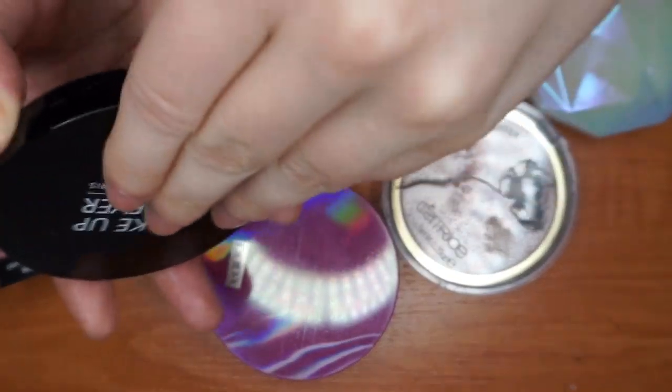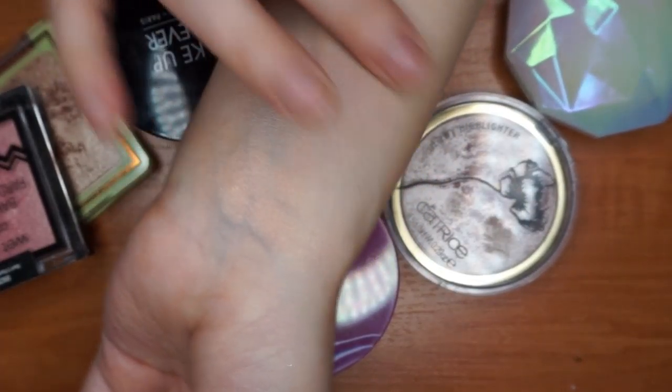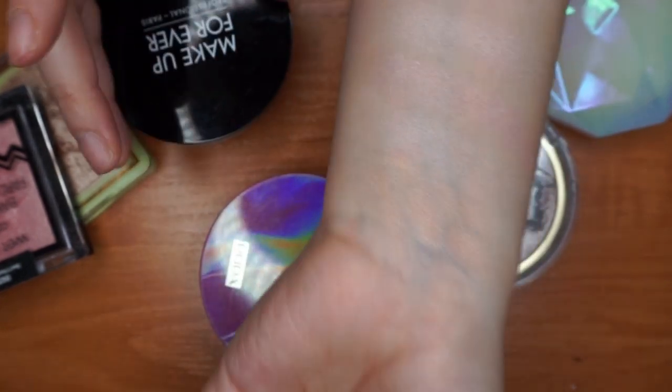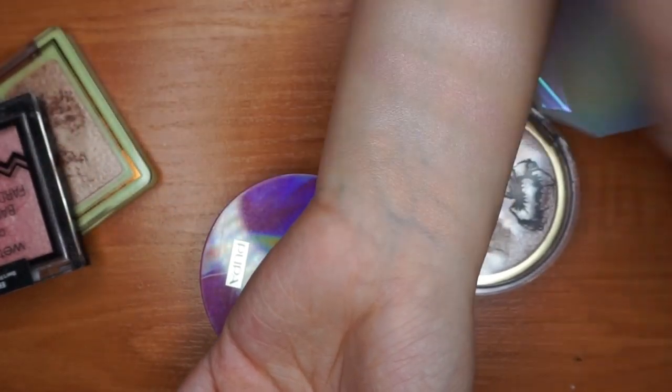This is in 001. It's their Profusion highlighter. It's not exactly the same shade, but it fills the exact same position of highlighter that I use on colder looks. So I'm keeping the Makeup Forever. I'm letting go of the Wet n Wild.